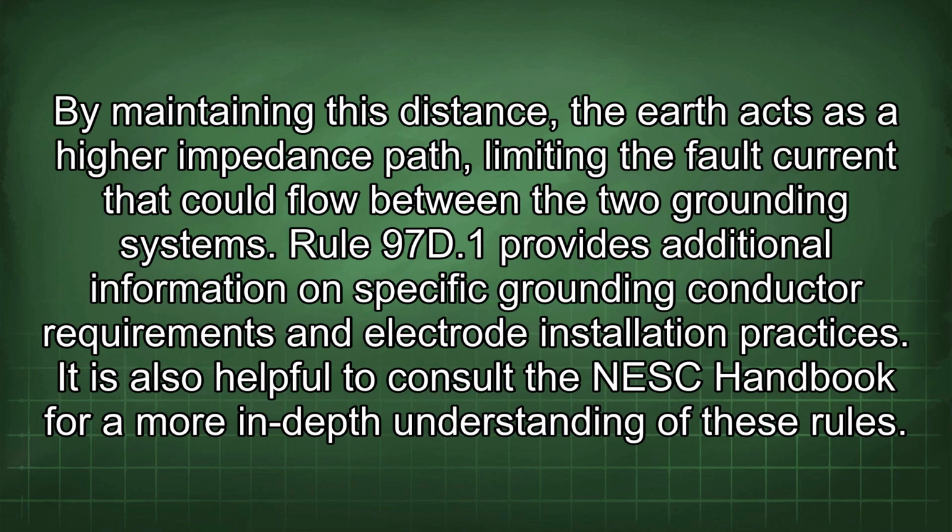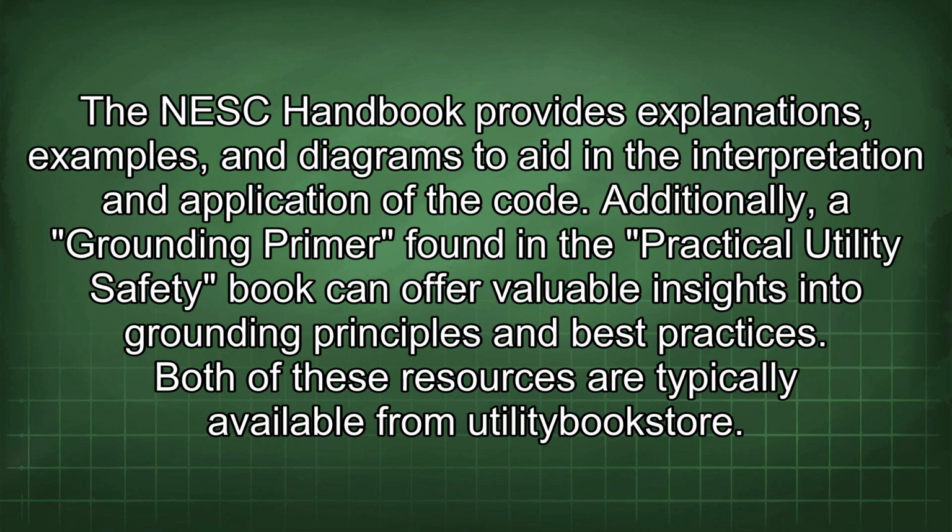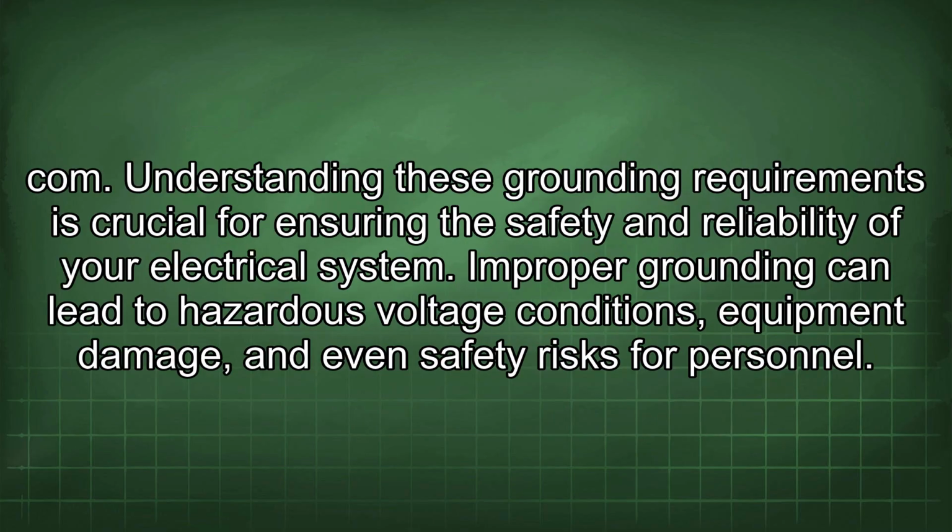Rule 97.1 provides additional information on specific grounding conductor requirements and electrode installation practices. It is also helpful to consult the NESC Handbook for a more in-depth understanding of these rules. The NESC Handbook provides explanations, examples, and diagrams to aid in the interpretation and application of the code. Additionally, a grounding primer found in the Practical Utility Safety Book can offer valuable insights into grounding principles and best practices. Both of these resources are typically available from utilitybookstore.com.